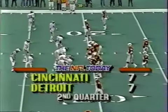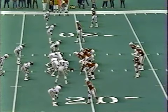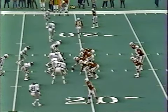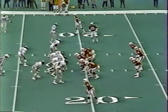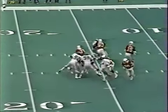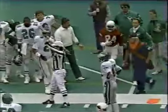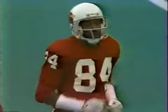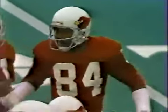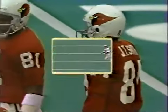3rd down and 10, facing Lomax. 30 total yards offense. Lomax with time going outside. Looks like a reception by J.T. Smith. And a 1st down, and the crowd, mocking the team a little bit, applauds. This is J.T. Smith's 31st catch on the year.